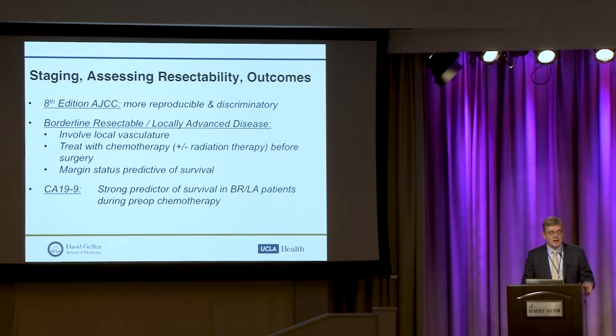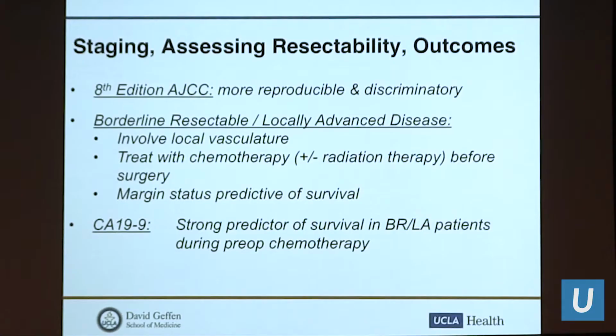And CA19-9 is a really good predictor of how those patients are responding to treatment and their ultimate prognosis and how they will do. So great, thank you very much.